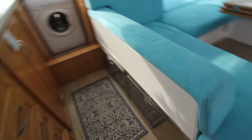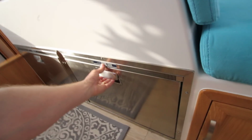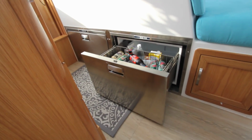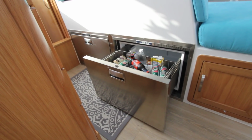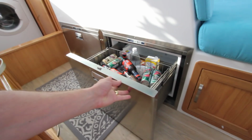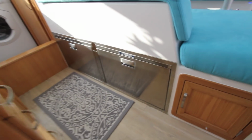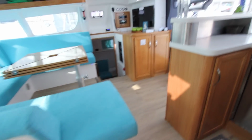And then we've got two extra cold storage areas. These are fridge freezers, and by that it is meant that both of these can be set up either in fridge mode or freezer mode depending on your need. So for a transatlantic you might have two freezers if you catch a big tuna, but if you're entertaining guests close to shore you might have two fridges and more storage space here.